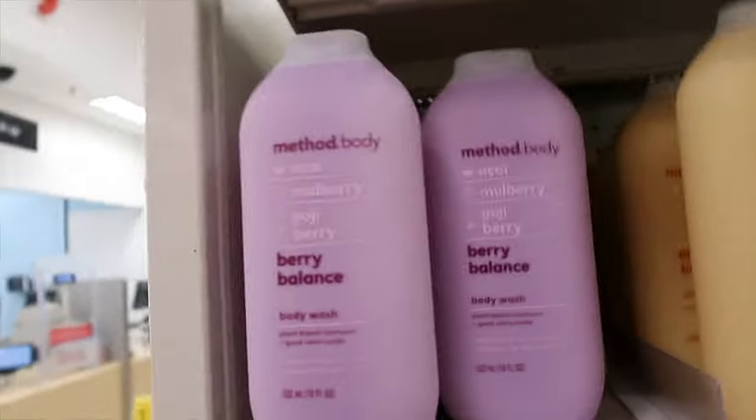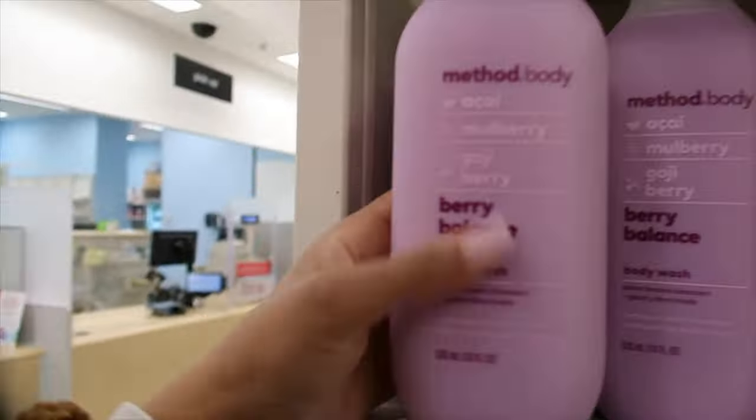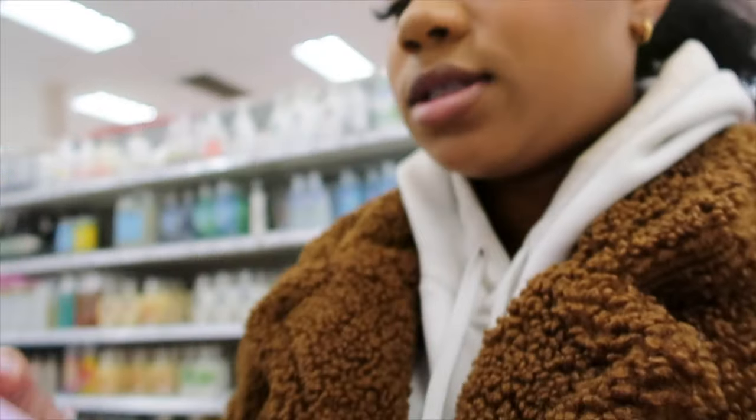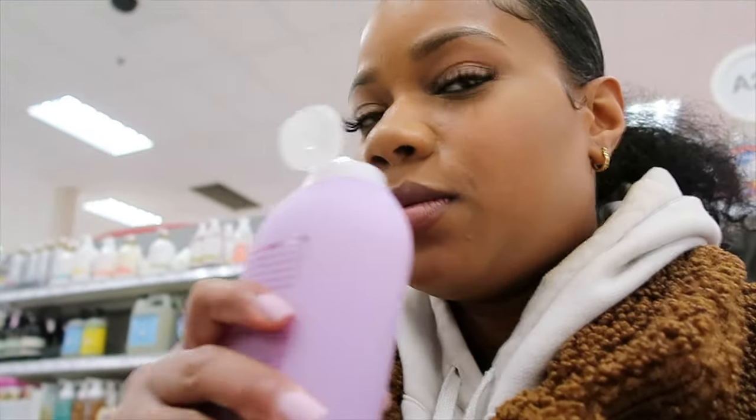They have some more Method body washes at this one. So I don't think they had this one at the last Target that I went to, so that's definitely new. I think they had all these though. And this is mulberry, acai, and goji berry. And it's so cute. The packaging is so cute. I really like that one. Ooh, should I get it? I think I'm gonna get it.